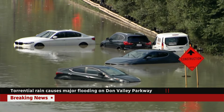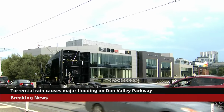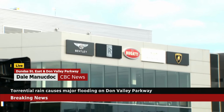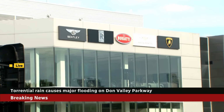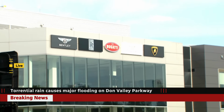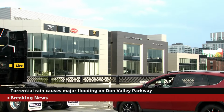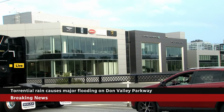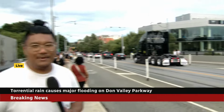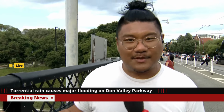Let me show you the south side of the street. Over here, there's a luxury car dealership. You can see the logos at the top: Bentley, Rolls-Royce, Bugatti, Aston Martin, Lamborghini, Land Rover. That dealership has a parking lot that is below ground level, to the east of the Don Valley Parkway, and it was also flooded earlier today. There were a lot of people who had their cars trapped. Let me have a look at what they had to say and some of the people I spoke to on the overpass.